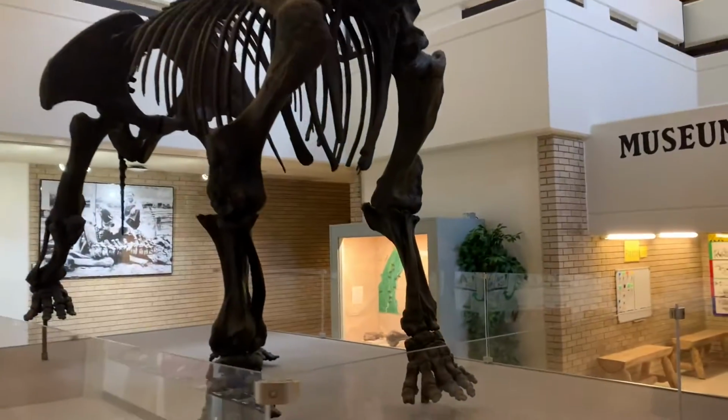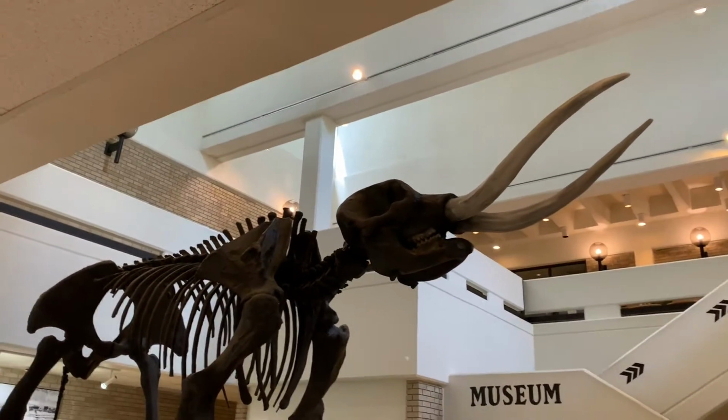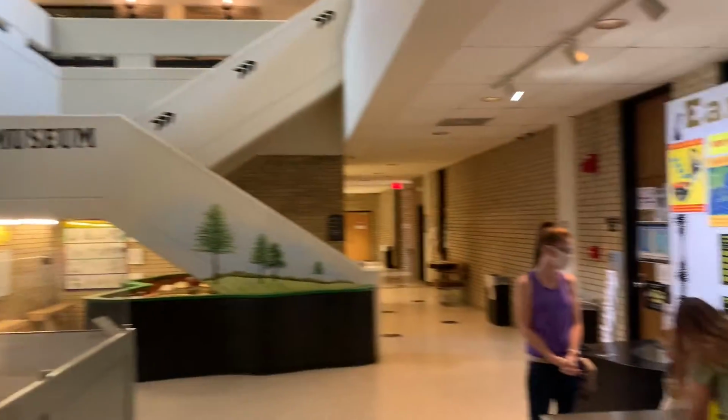Right here in Craighead County in Arkansas, they actually found a mammoth skeleton, a Columbian mammoth, a while back while they were digging a new ditch for a roadway to divert irrigation and stuff.